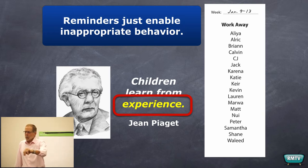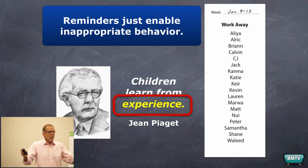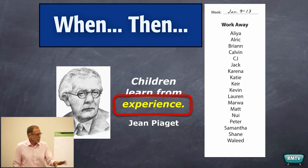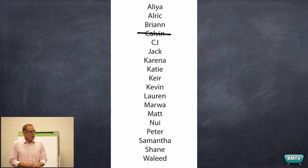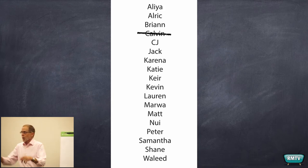And if he tries to argue, which he does with his parents and does with other adults, two words I've used forever, when, then. Those are two great words to use with students. No, Calvin, stop. When you're not productive, then you go back to your seat. And what I do is I draw a line through his name. Which means for the rest of this week, he may not work away from his seat. He's lost that freedom. But it's a temporary loss.